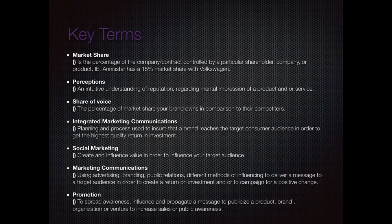Integrated marketing communications, planning and process used to ensure that a brand reaches the target consumer audience in order to get the highest quality return on investment. Social marketing, create a value in order to influence your target audience. Marketing communications, using advertising, branding, public relations, different methods of influencing to deliver a message to a target audience in order to create a return on investment and or to campaign for positive change. To spread awareness, influence, and propagate a message to publicize a product, brand, organization, or venture to increase sales or public awareness.